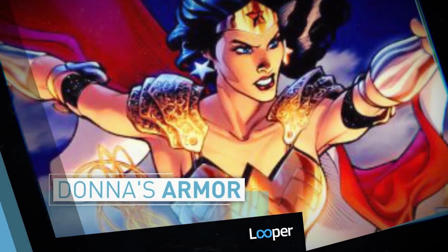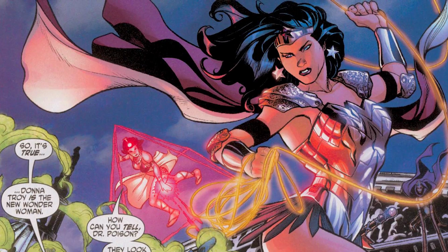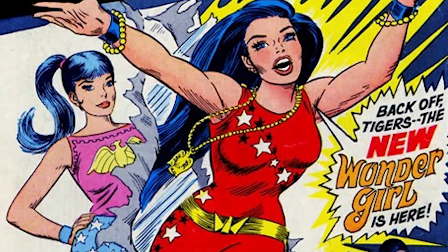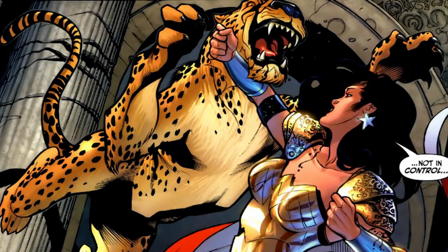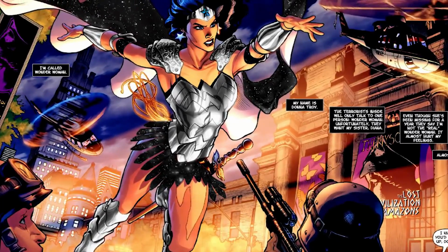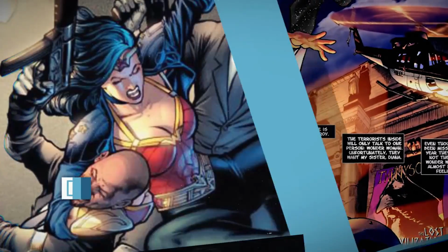Donna's armor. The Infinite Crisis crossover shook up the DC Universe in 2006, not least with another new Wonder Woman in the form of Donna Troy, Diana's adopted sister of sorts, and the hero formerly known as Wonder Girl. As the star of a relaunched Wonder Woman series written by Alan Heinberg with art by Terry and Rachel Dodson, Donna wore a fully armored costume with a gladiator skirt and a sword on her belt.